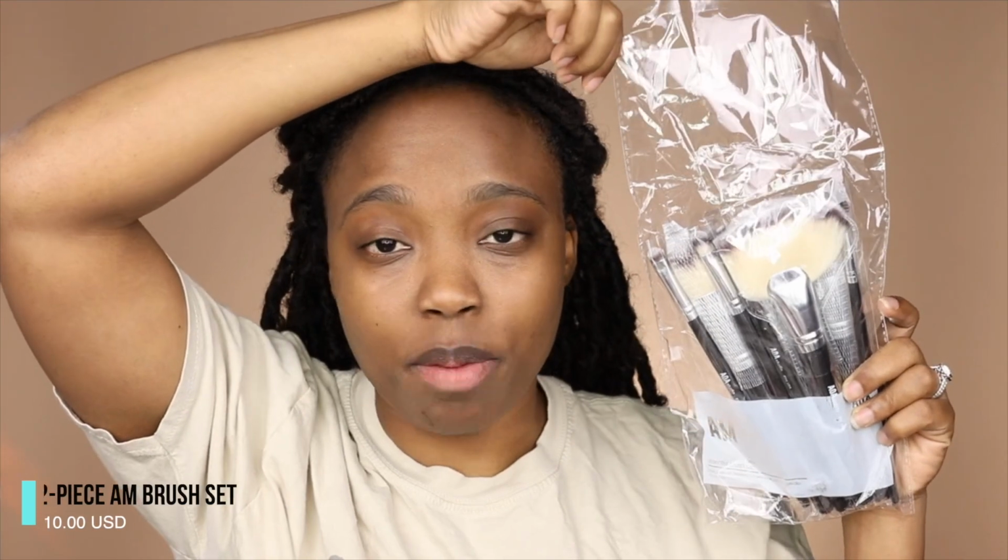We're gonna start off with the tools. I did go ahead and cop me some brushes because I'm in dire need of brushes. So I think I just got a set and it actually comes with everything. I'm gonna try my best to use as much of these brushes as possible. I'm not gonna go through each one. I'm just gonna try and use them as I go along.